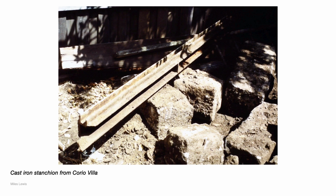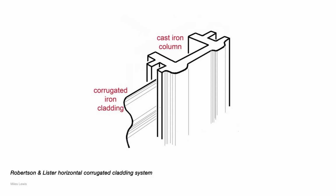But at the back, these cast iron stanchions were used, and the corrugated iron ran between them for the back wall of the building. That's the system used there. Again, not the Bell House patent system, just corrugated iron going into a groove, not into a curved, profiled slot.